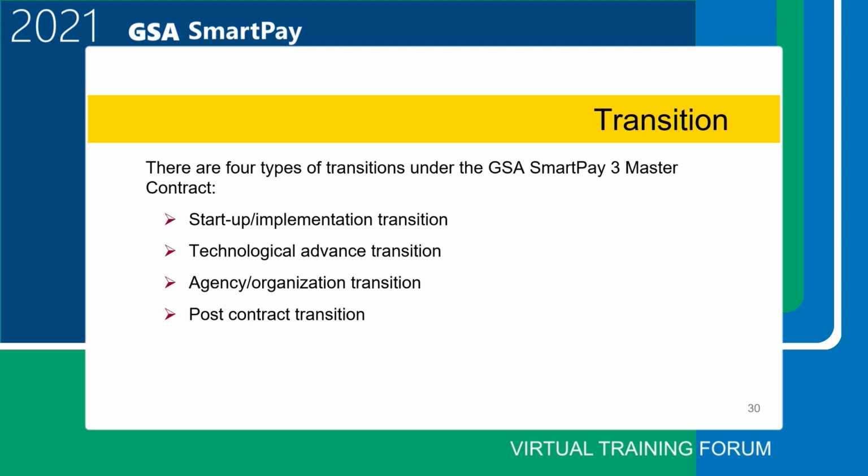There are 4 types of transitions under the GSA SmartPay 3 Master Contract. Startup, implementation, transition. The Master Contract startup and implementation transition requirements are the processes required of the contractor upon Master Contract award. This transition includes, but is not limited to, the GSA SmartPay Master Contract Kickoff Forum, presentation packages, and preparation to begin transaction processing, transition from previous contract, implementation of services, technology transitions, and post-contract transition.